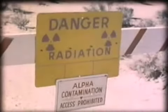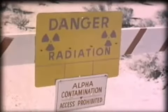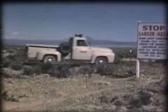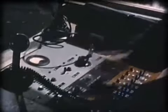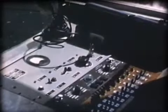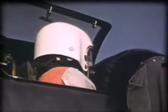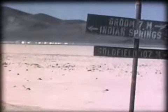The area is isolated from prying eyes by the AEC range, with lethal reminders of past atomic explosions. AEC guards maintain regular patrols. Supplies destined for Watertown channel into the area through regular AEC routes. In Watertown radio and teletype communications, the Angel is referred to as an article. Her pilots are called drivers. The geographical spot of Groom Lake is called home plate.